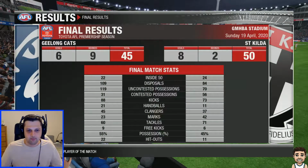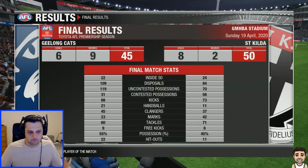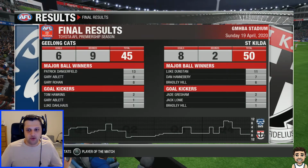What a game. The game just went back and forward all afternoon. St Kilda 8-2-50, Geelong 6-9-45. Best players of the match: Luke Dunstan was outstanding in the midfield. Brad Hill, the loose man, and Dangerfield for Geelong. Dangerfield with 13 disposals, 11 for Dunstan, 2 goals to Gresham Maloney, and 2 to the Hawk, and the Saints win by 5 points.